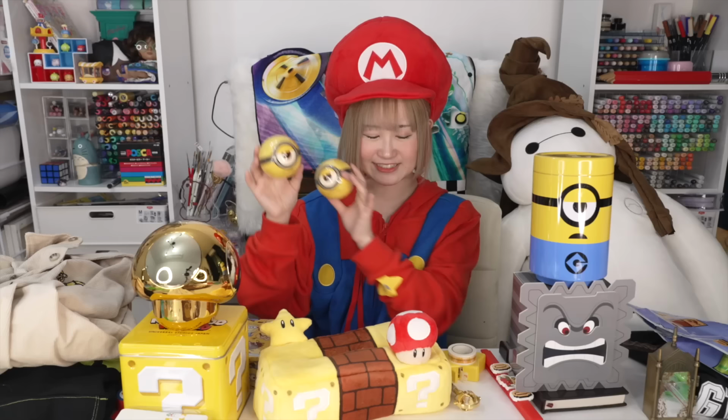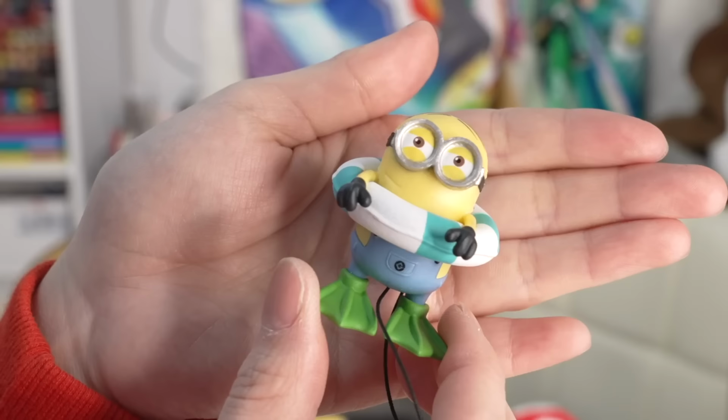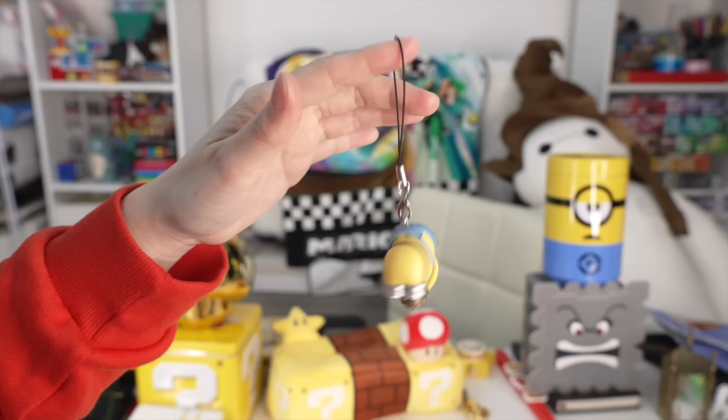And last but not least, I got two mystery capsules. So let's see what I got inside. And ta-da. It's a minion with a float. Ooh, it's a really nice high quality charm. And we've got one more. 3, 2, 1. Ta-da! It's Bob. It's Bob holding Tim. And he's kind of dangling.